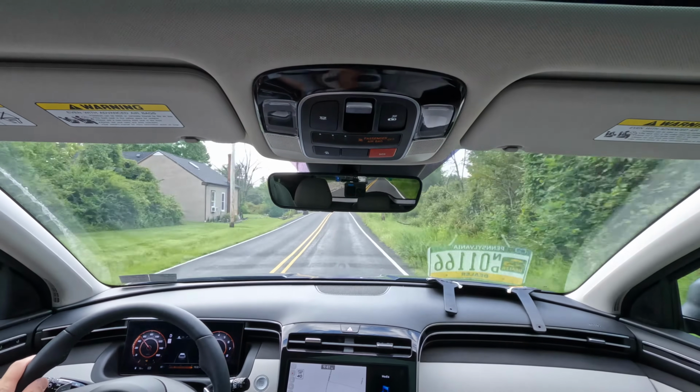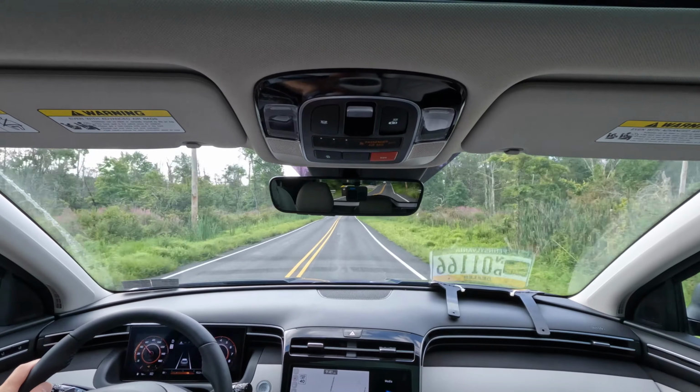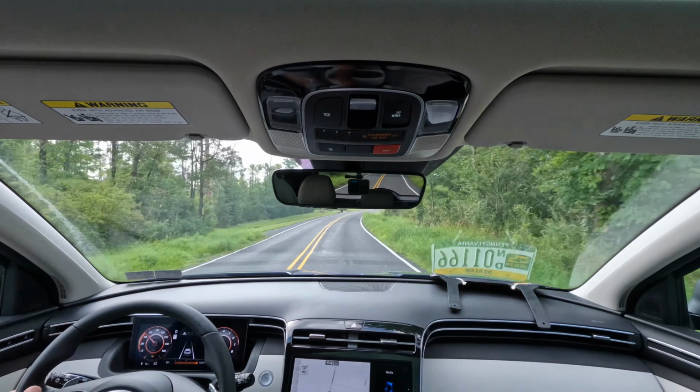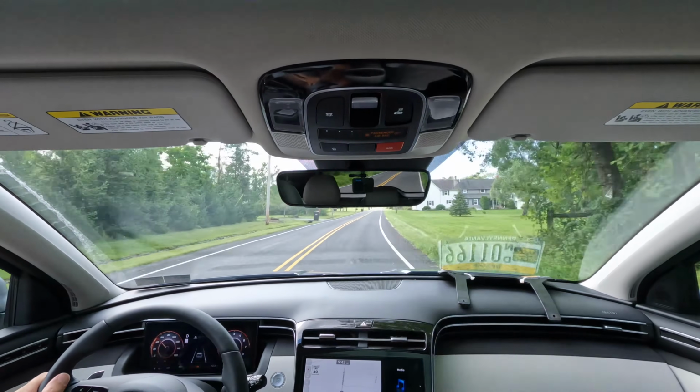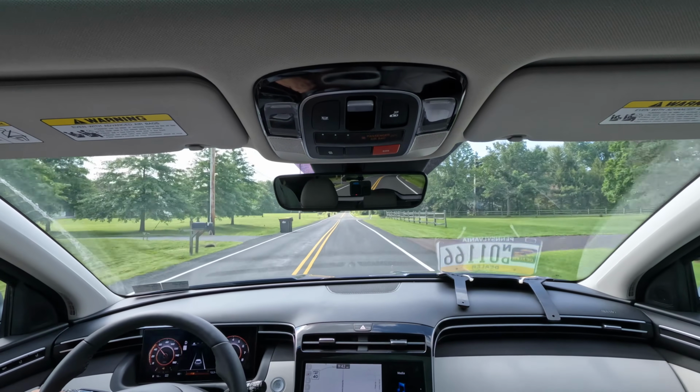We've got the creature comforts. We've got the leather. We've got the screens. We've got the connectivity. We've got wireless charging. We've got heated and ventilated seats up front, heated seats in the back row. So we've got the luxed-up treatment here in the Tucson.